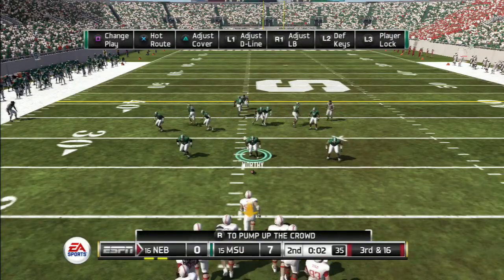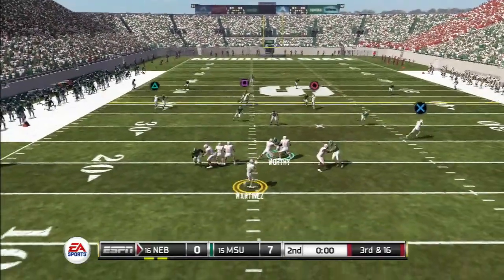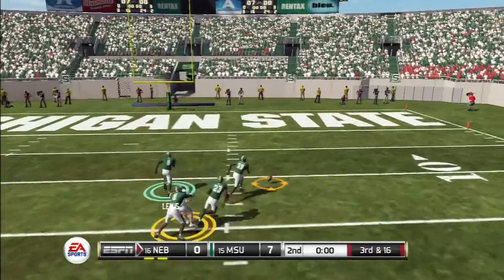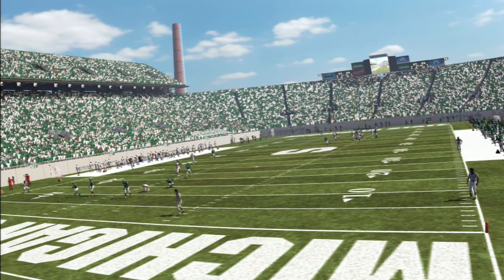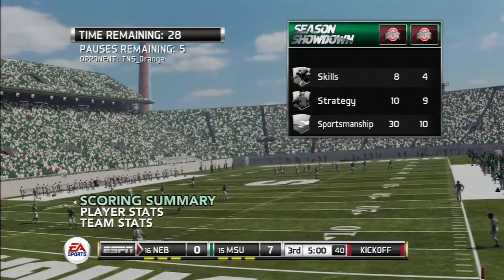From their own 24-yard line, it's third down. Martinez with a nice play fake. Oh, boy, almost intercepted. A great first half comes to a close. The score here in East Lansing, Michigan State 7, Nebraska nothing.